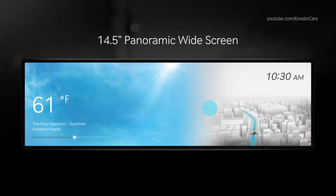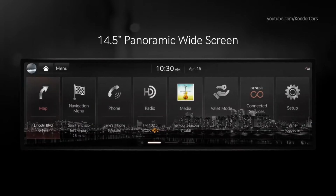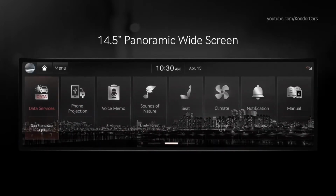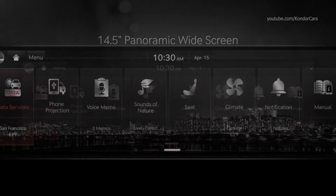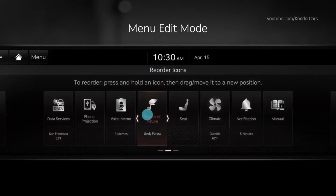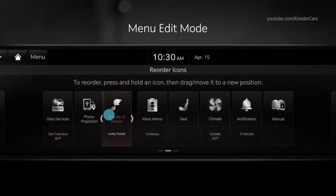A variety of menus can be accessed quickly and easily with a 14.5-inch widescreen. You can change the order of menu after entering the edit mode by pressing and holding the menu button.